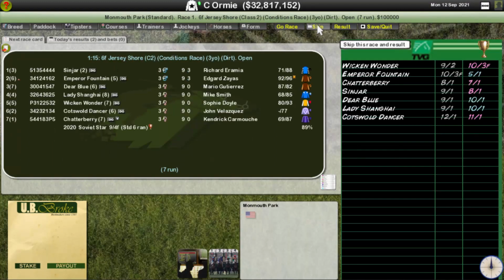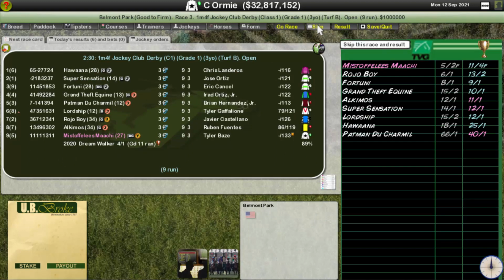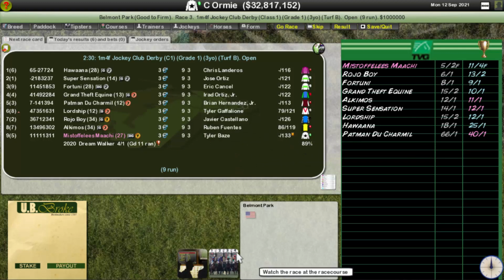Let's go find our races. Mustopheles Matchy. The Rojo boys in here. Nobody else has won a grade 1. It's not a great field. Unless we win dominantly, I'm not sure we'll jump up too much. Maybe 135 at most from a win here. But yeah, we should win. This is not a great field.